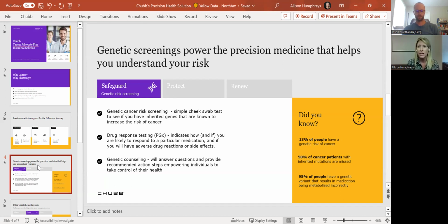The second thing on here is drug response testing. Like I said, pharmacogenomic testing or PGX testing. So this is going to indicate how your body metabolizes medications that you are taking or might be taking in the future, and understand how you will react to those medications based on those genes.